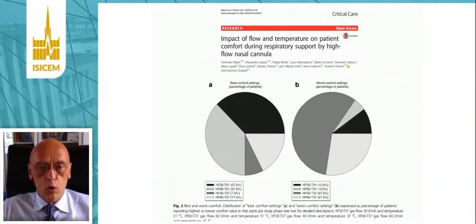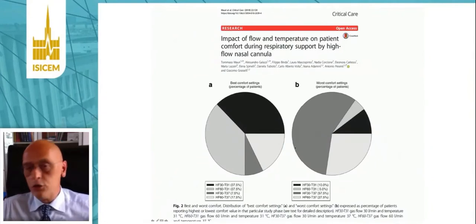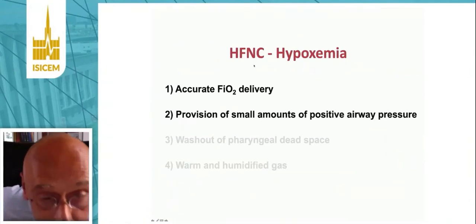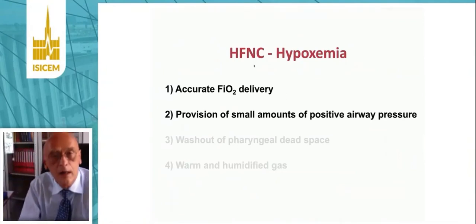Tommaso Mauri and co-workers showed, comparing the effect of the flow rate, 30 and 60, and the temperature, 31 and 37 degrees, that the best comfort was achieved with 31 degrees combined with 60 liters per minute. And this was done in critically ill patients. Let's move to the second, probably the most important part.